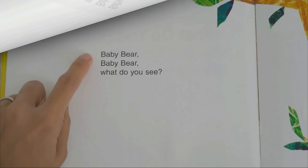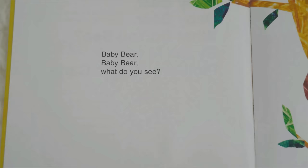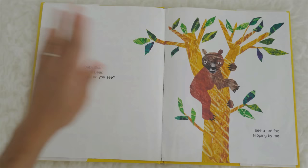Baby bear, what do you see? Where is our baby bear? Whoa! Our baby bear is right there. He's up on the... What is this? Tree. This is a tree. Let's wave hi to our baby bear. Hi, baby bear. Since we already know where baby bear is, let's read it again.